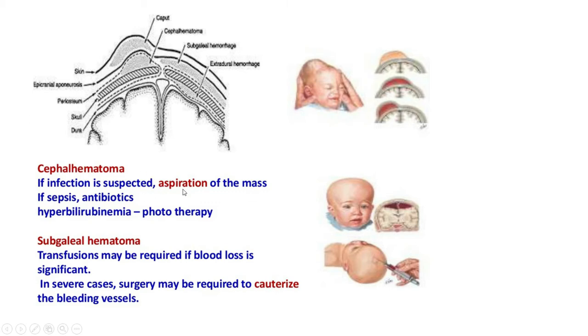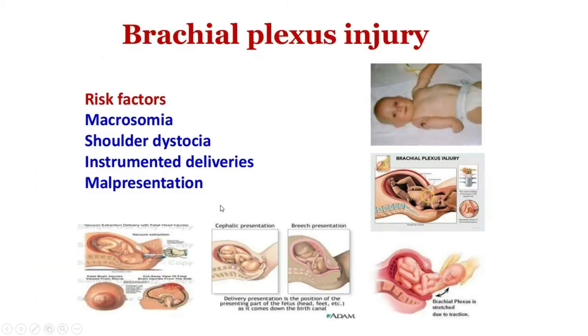But cephalohematoma can be aspirated, but for all cephalohematoma and caput you must take care of sepsis with antibiotics, and for hyperbilirubinemia we can give phototherapy, as you all know.